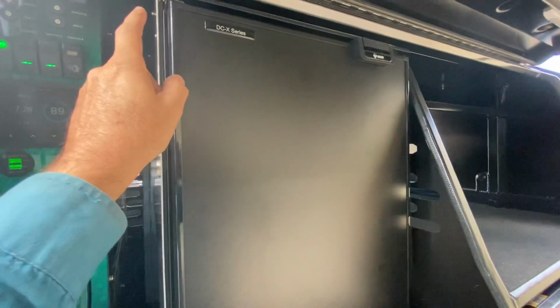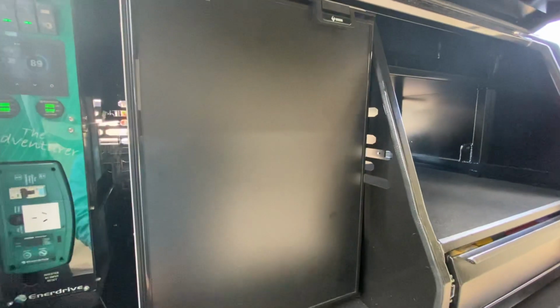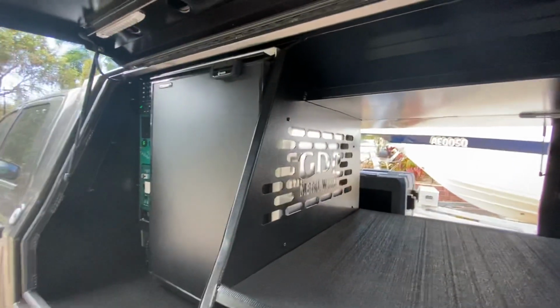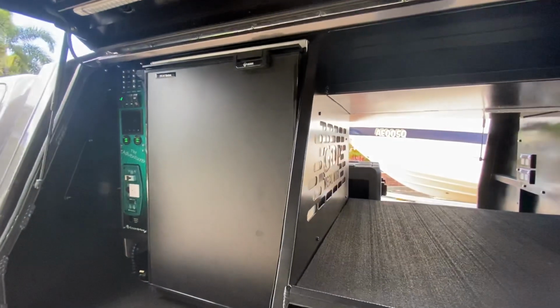Also, I wasn't fussed on how the Bushman fridge, or all the fridges, mount. They have the strip that it comes with that you flush mount it, which is fine, but I didn't like it. I thought a series of corrugation and stuff would come adrift. So I bought this fridge case off a mob called TLX 4x4. It's a beautifully made laser cut fridge thing.